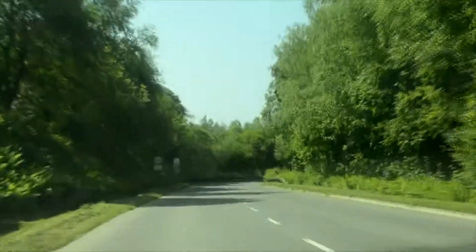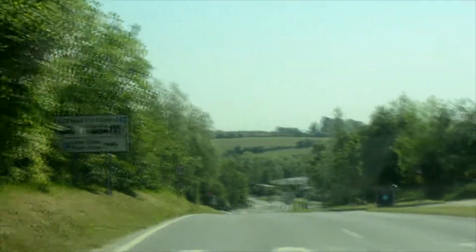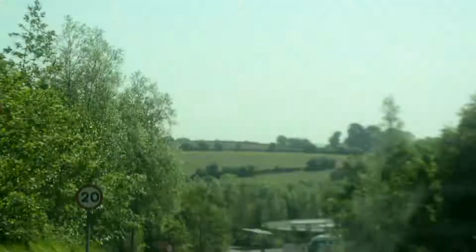0.6 miles. Oh, the buses come down this route because there's some signs saying buses. Parking, right into the parking section. The bus will take you. Drives through all the car parks. Yeah. Probably.